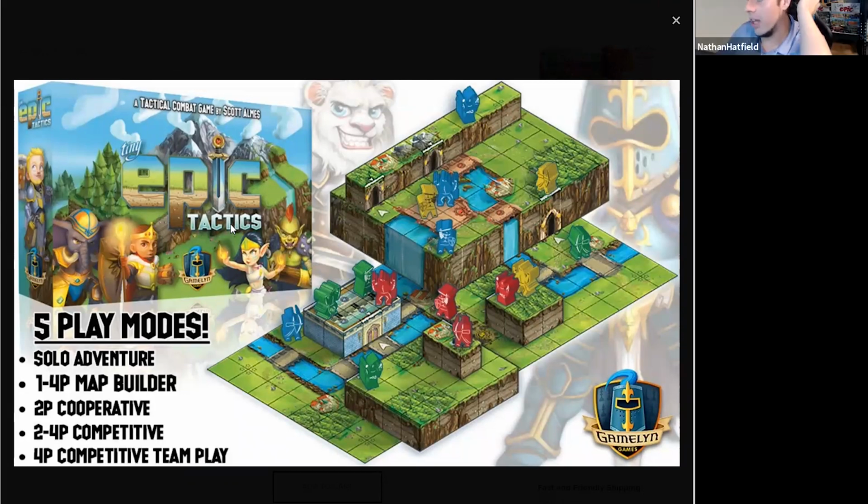So again, 5 different play modes, but the real core element of this game is competitive play. It's tactical combat. You're going to have an array of different characters. There's actually 32 different playable characters in this game. There's fighters and there's rogues and there's wizards and there's beasts. And so you're going to be selecting from these characters. You're going to be building your party. And then from that party, each player is going to start in the corner spaces.